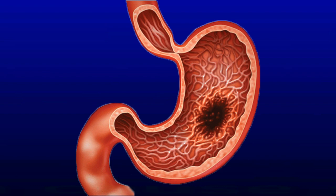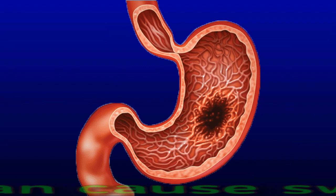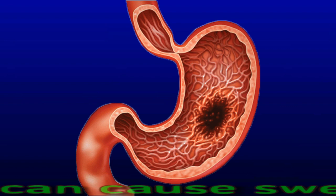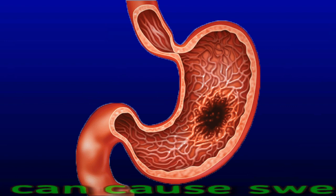What can cause swelling? Lymph nodes are small glands that act as filters in the immune system. The body's cells and tissues eliminate waste using lymph fluid, which travels in vessels and passes through lymph nodes. Inside the lymph nodes are white blood cells called lymphocytes that destroy pathogens. When a person is sick, the immune system produces more lymphocytes, which causes lymph nodes to swell.